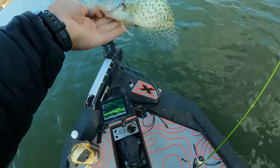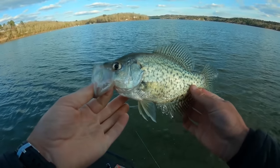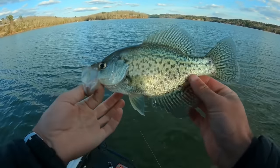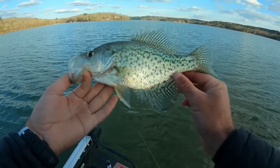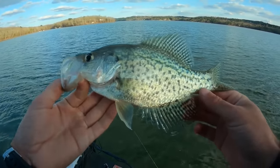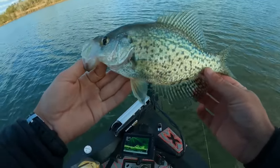This is actually our smallest one though, and he is still a really, really quality sized fish. Man, what a beautiful black crappie. These are some of the most good looking fish that I've caught in a while. Every fin margin is complete. They got beautiful black spots. They're coming out of this deep, clear water. Just a really, really nice fish. That's number four.